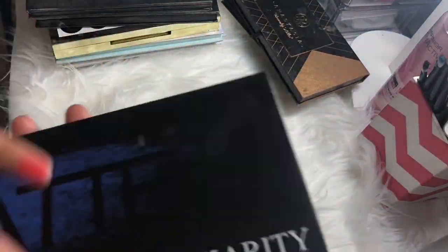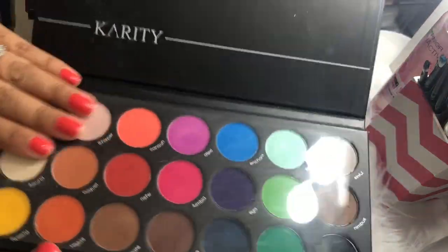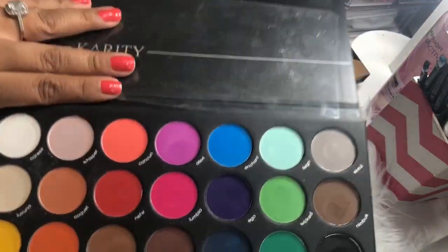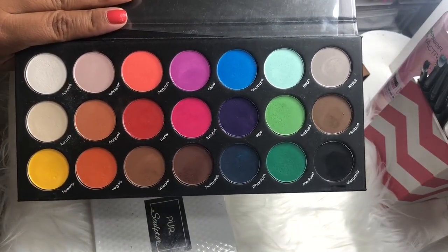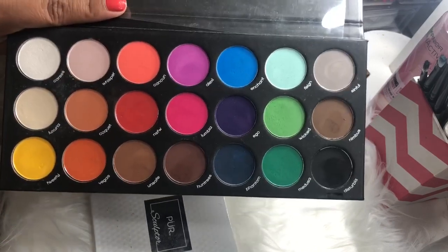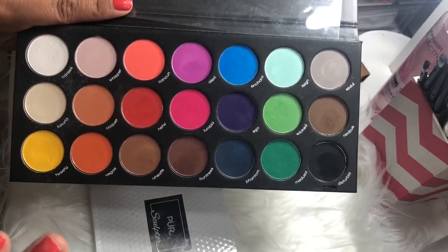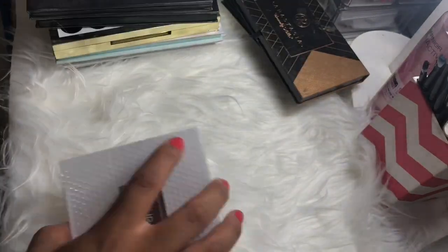The next palette is my Carity 21 matte palette, and I have a few videos using this. It's pretty much probably my only really colorful palette, but yeah, they're all matte and they are extremely pigmented. I definitely recommend this palette.